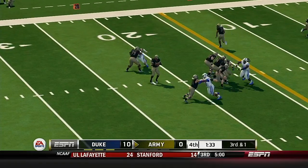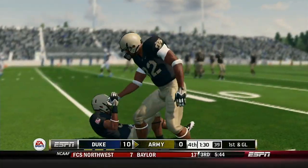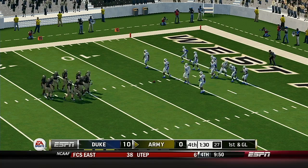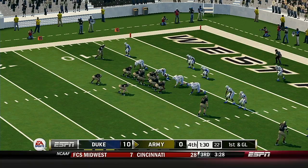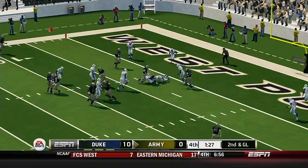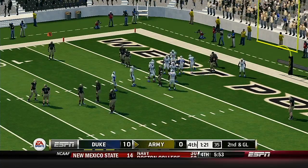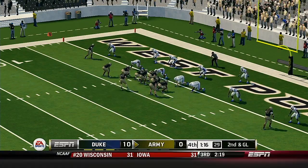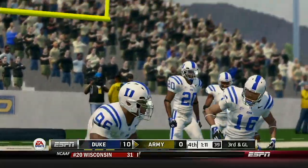Less than 2 minutes in the fourth quarter. Pulls it in, and he's in the open field. And he can't stay in bounds, but they'll have it first and goal. It's first down, and they'll be looking for 6 points here. Quick throw. They'll bring him down just outside the goal line. Taken down at the 3-yard line.